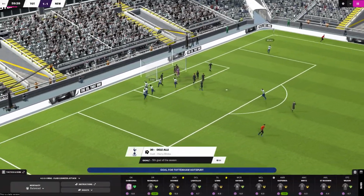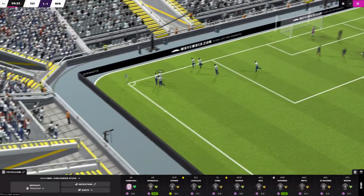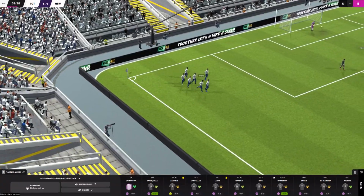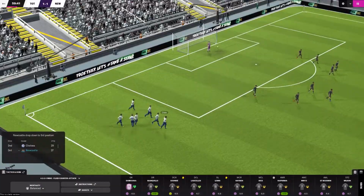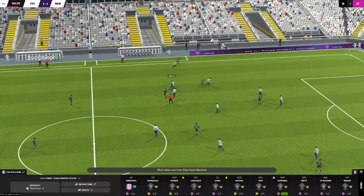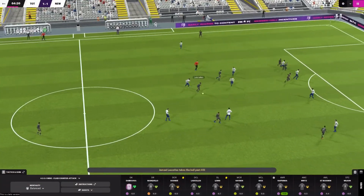Oh, that won't. Damn. Tottenham equalise. Bloody Dele Alli. That drops us back to 4th. We haven't lost a game in a while, which is good, but every draw's 2 points dropped.